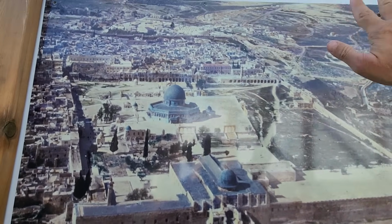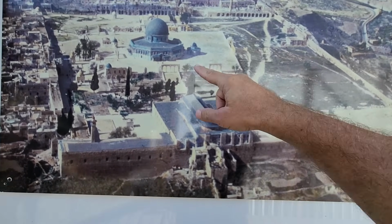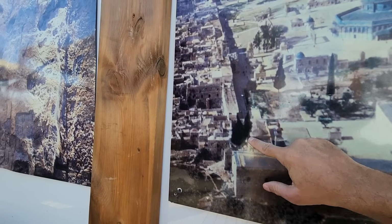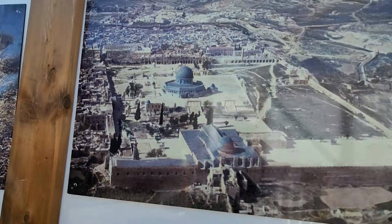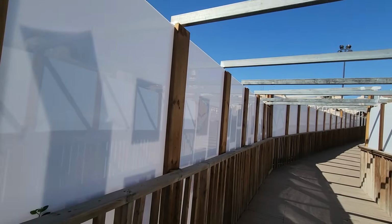Again, another aerial point of view, but that is from before 1967. You can see that it's quite empty here. Southern wall of the temple, Al-Aqsa, Dome of the Rock. The Western Wall will be here. The Western Wall Plaza will be right here, and you can see the walls of the temple that was built by King Herod. We're climbing up.